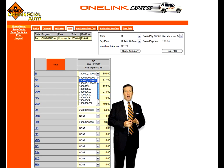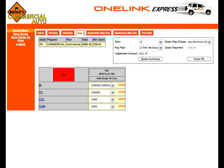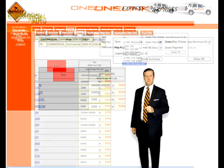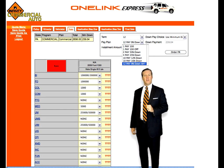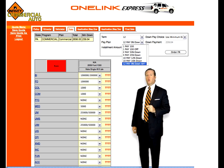We provide a broad range of coverages up to $1 million CSL, or combined single limit. If you change a coverage amount, check and see if the orange rate button has turned red. That means you need to click on the red rate button to recalculate the total. After you select the coverages appropriate for your customer's needs, payment options up top is next. We default to a 12-month policy term. Here we've selected a 12-pay, 9% down IEFT.